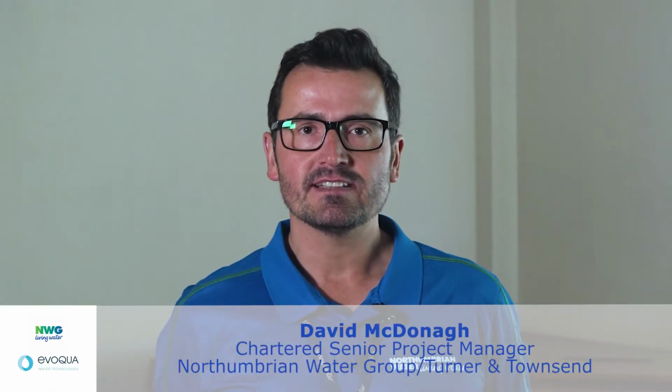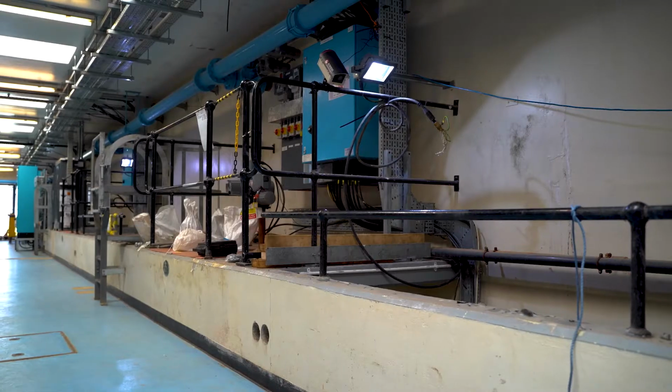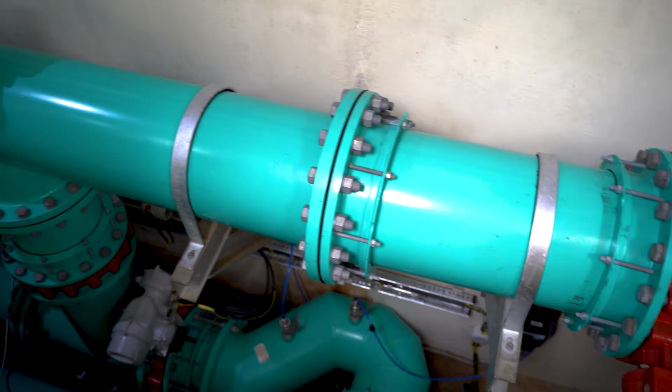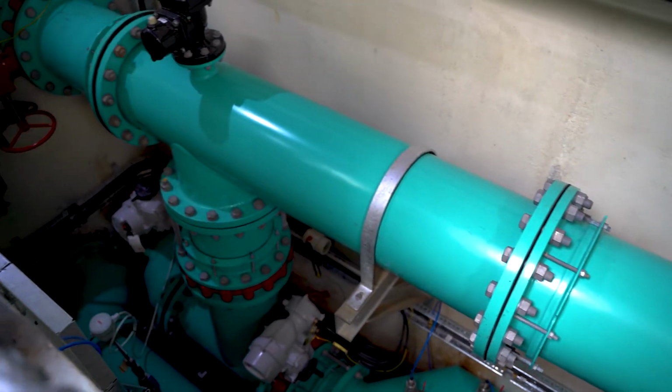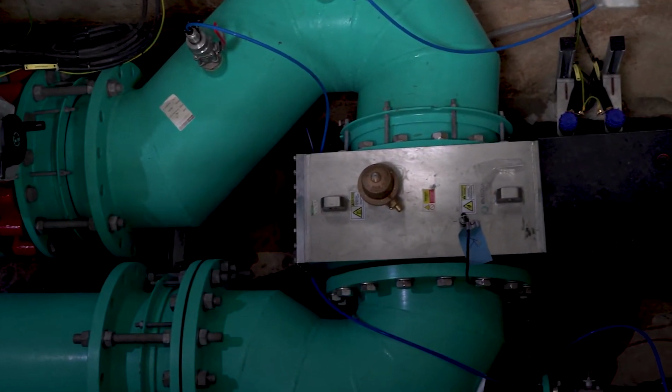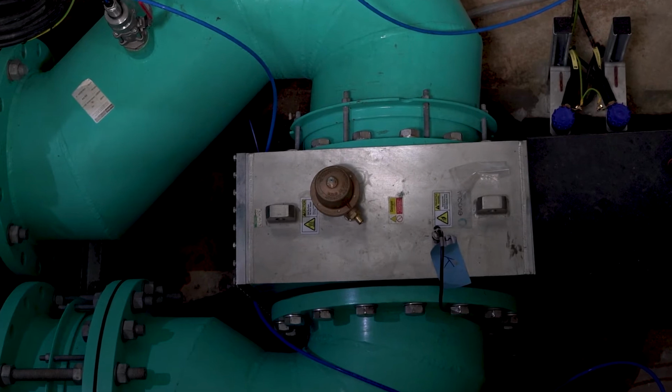Installing a UV disinfection process on the outlets of each of the rapid gravity filters will help us further improve the quality of supplied drinking water before it travels to people's taps. We control the chemical requirement by adding an additional barrier of protection with Evoqua's Wafer UV and reduce the risk of pathogens potentially being released to the public.